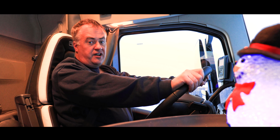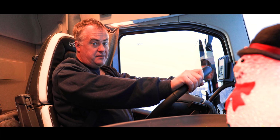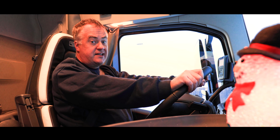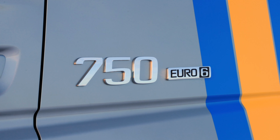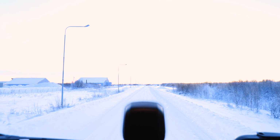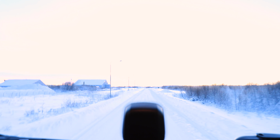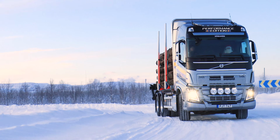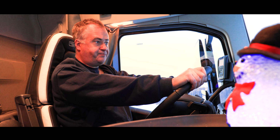Santa told me his entire fleet were FH16s. I thought that was a bit excessive, but he since explained that most of the time he's running at 60 tonnes, so it makes sense. I also feared that 750 horsepower would be a bit lively, a bit of a handful on this surface. But not in the slightest. This truck is packed full of electronic wizardry to make sure it doesn't lose grip. And of course the Michelin snow tyres help in that department as well.